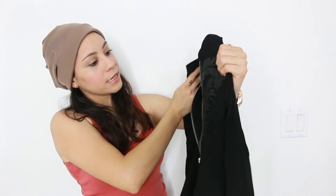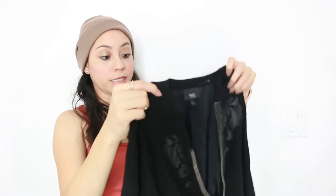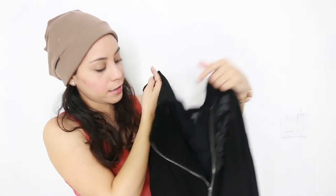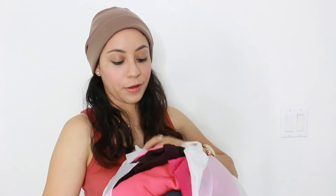Next I found this, it's kind of like a sweater. I like it. I love sweaters with zippers because that way you don't mess up your hair, and I think this is something I'm going to wear. Another bag. Wow, so everything I see in this bag has color.